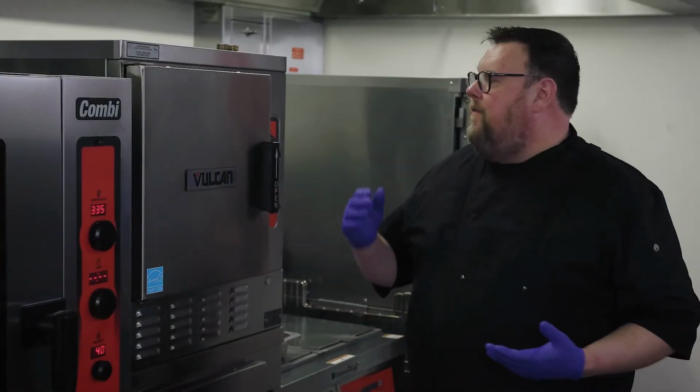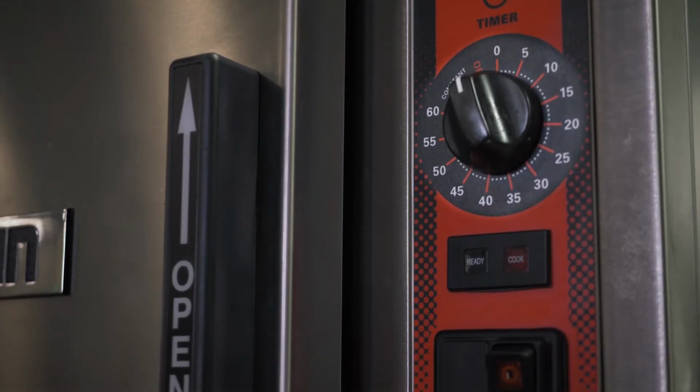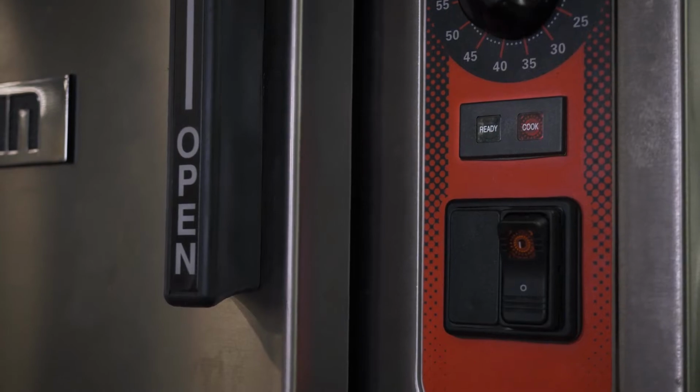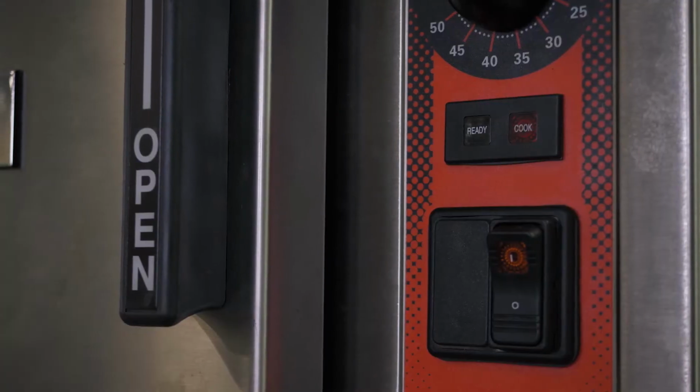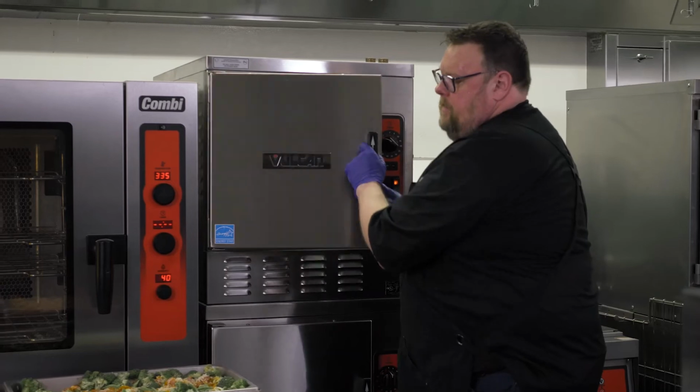These steamers are very easy to control. Dial timers, power switch, the feature of a light that is telling me that the steamer compartment is ready to cook in. And also I've got a cook light to tell me that the steam is actually in production at that time.